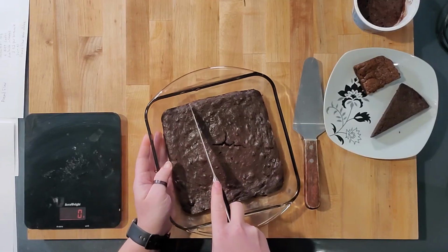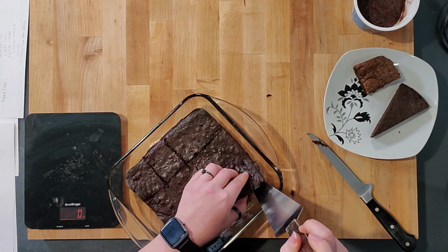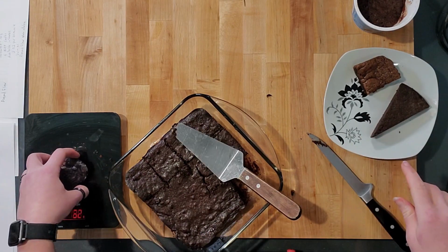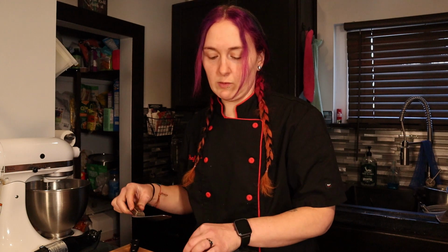So we're going to do these into 12. This one is the most expensive. I've never seen it in stores. It may be in some stores. Oh, see, it's stuck pretty well on the bottom here. So that's 37. So pretty much just 3 grams light on all these guys. That one stuck a little bit, but it might be better once it's completely cooled too. So could be my fault.